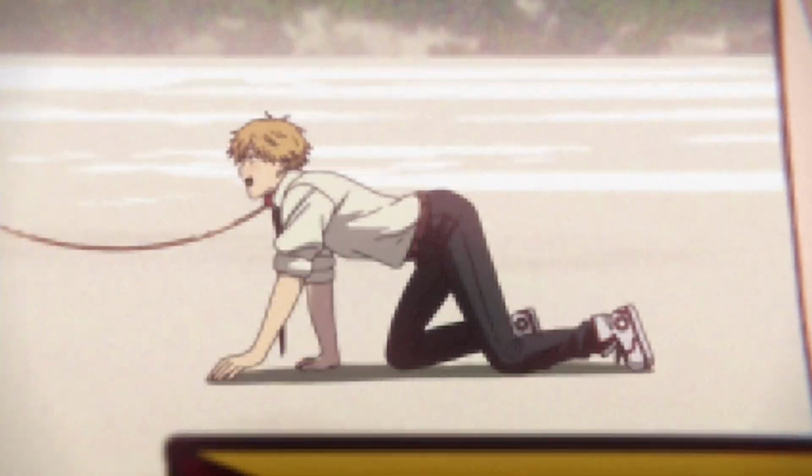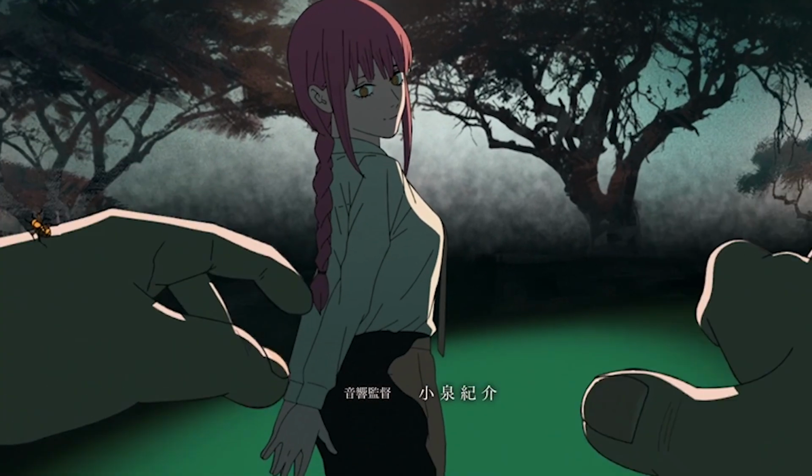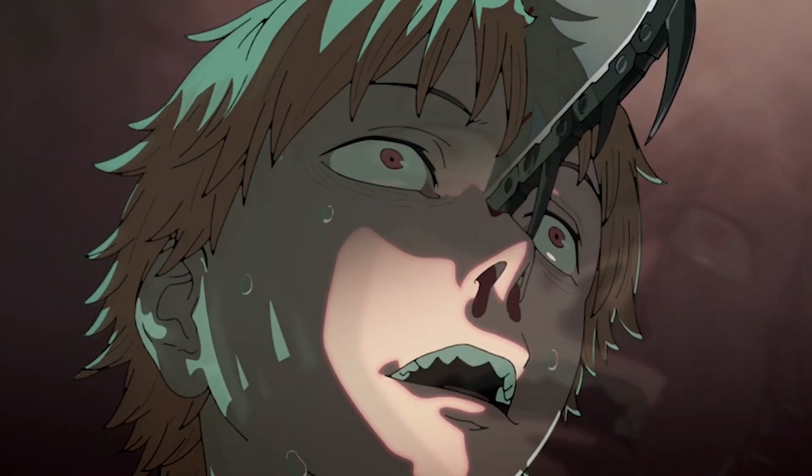Some really cool cuts follow, especially of the bullets. If you know, you know. Some amazing hand animation can be seen as well. And then we get to this trippy cut. There are so many interesting things about this.